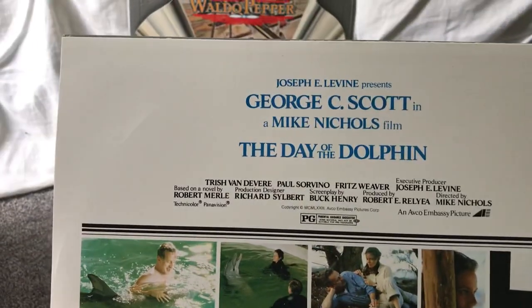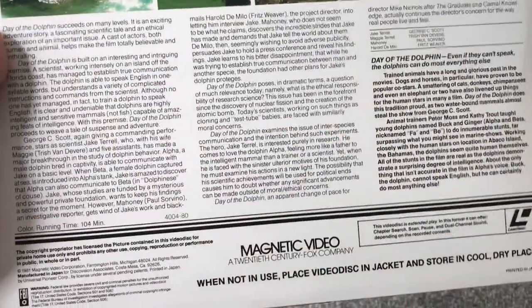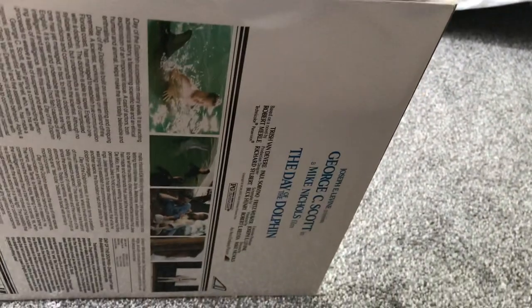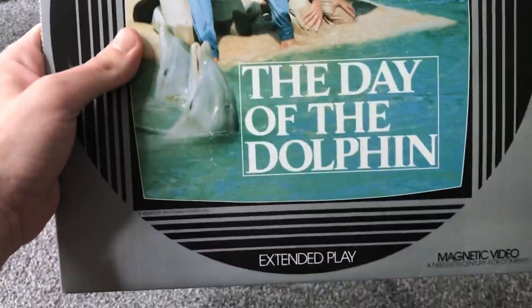This is an Avco Embassy Pictures movie. Even though it has Magnetic Video on the box and label, this Laserdisc actually has the 20th Century Fox Video logo at the beginning. So this is a 20th Century Fox Video reprint, but that's okay with me.